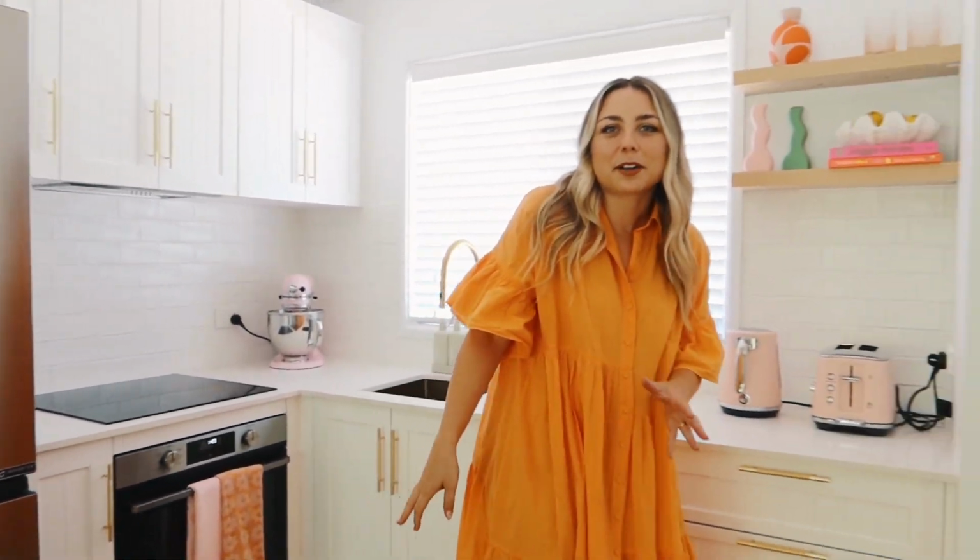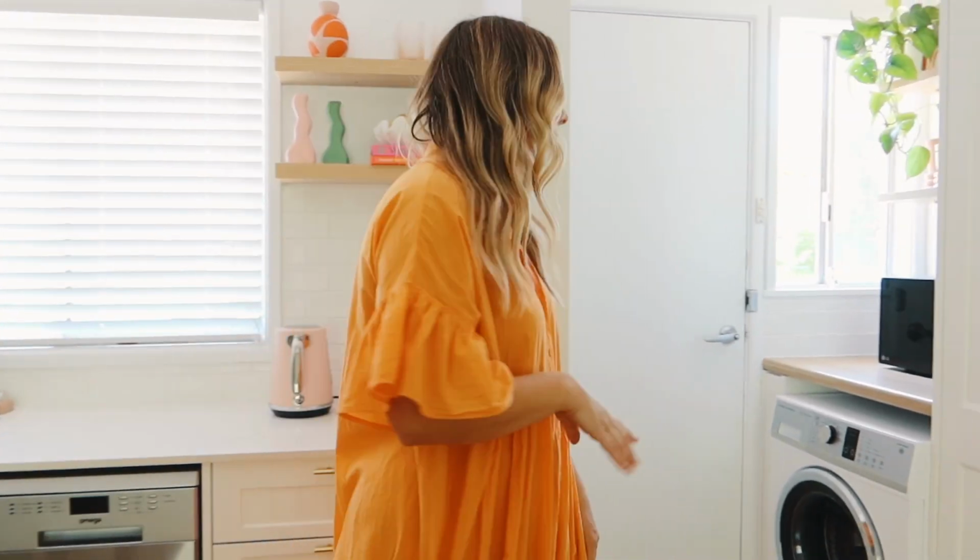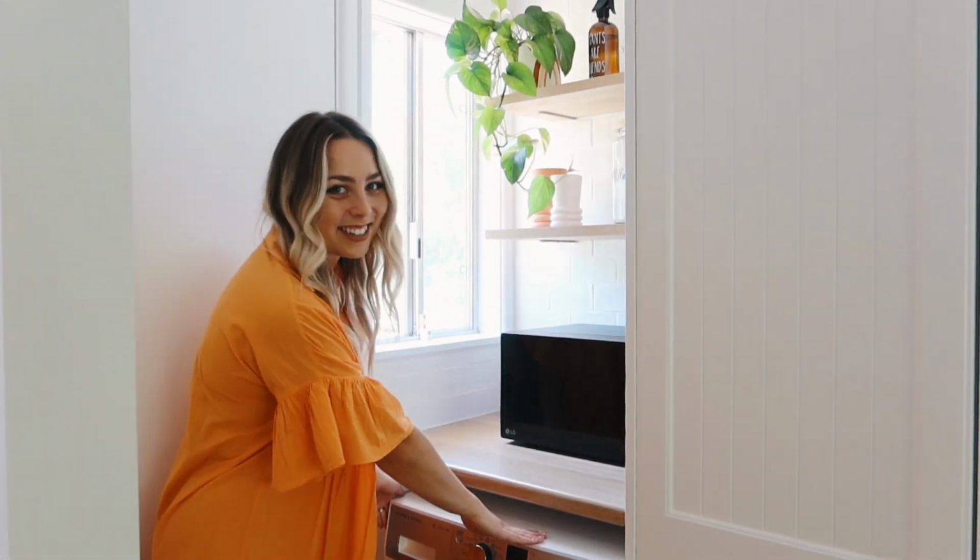You may be thinking, where is the microwave, Sarah? You used to have a microwave. Well, I wanted to be a house without a microwave. I was like, Bryce, we can do it. We can just not have a microwave, but we use the microwave constantly. So I've just hidden it in this corner in the laundry. In the butler's pantry. No, it is the laundry, and the laundry consists of this and this alone.